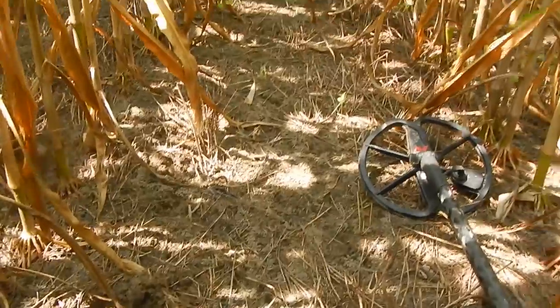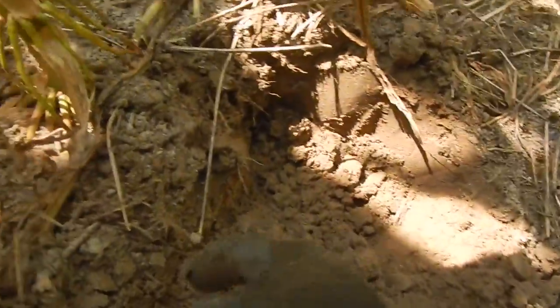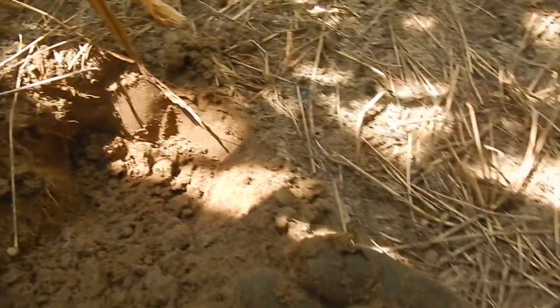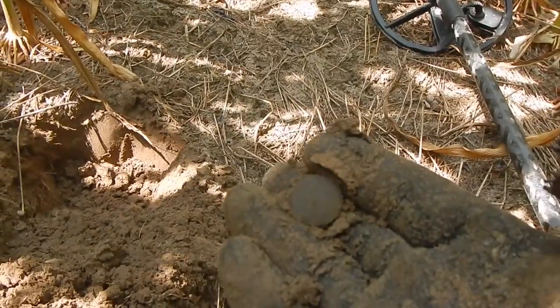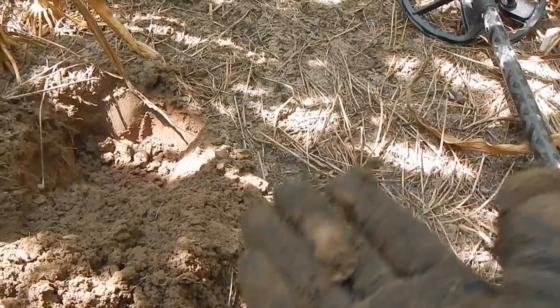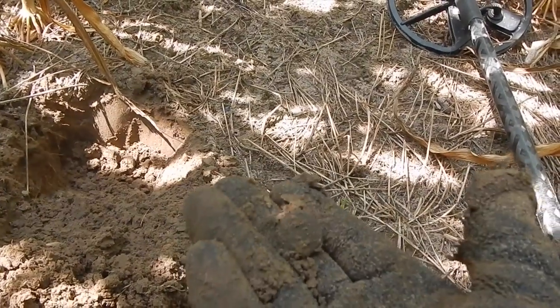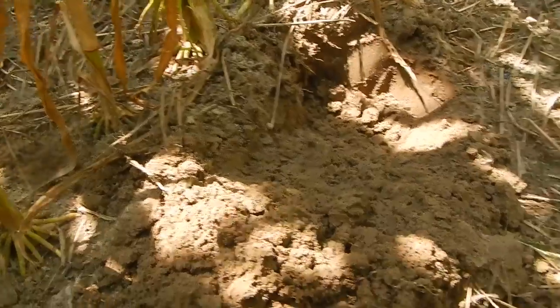Alright, I just got that KG on the same row. Back that way. And now I think I got a button. Yep, there's a flat button with the shank on. Oh, it's gold gilded on the back. Alright, two great finds on the same row of corn.